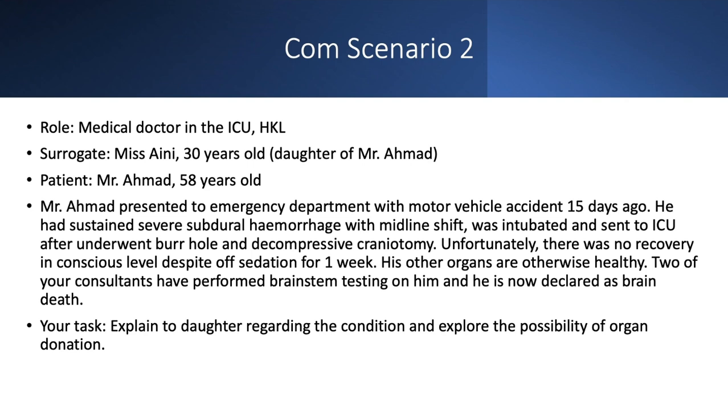Okay, that's very good, Miss Aini. I would like to ask, did he ever mention about organ donation to you or any of your family members? No, he didn't mention this before. Okay, I believe you told me that he's a very generous person.